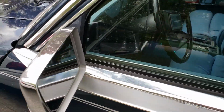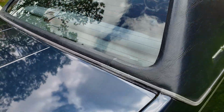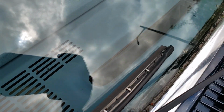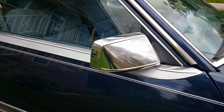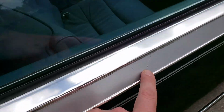All the windows are original. All Carlite. The windshield does not have any markings on it, so it was replaced at some point. This rear windshield is a rear glass. Well, there we go. Again, Carlite. But the windshield does not have the Carlite marking on it. And you can see that there has been some silicone sealing it up. It has been replaced, but there's no chips, no damage, anything like that on it. And the chrome is in good shape. Little nick right here in the trim on the passenger side door.